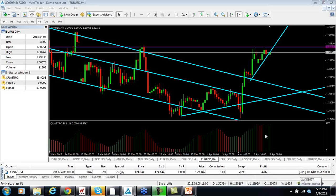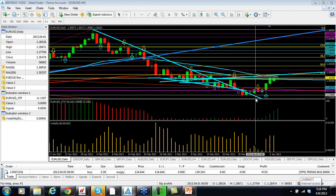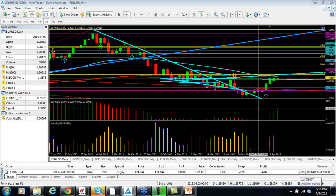Euro Dollar, let's talk about the Euro Dollar. We had a change from red to green, which gave us a buy signal. Oh, actually, I'm sorry, I'm on the wrong chart here. Okay, I thought that was a little odd. All right, so we had a change from red to green back here, and that actually gave us a signal for a buy, but that buy was not viable. So we did not take that buy.